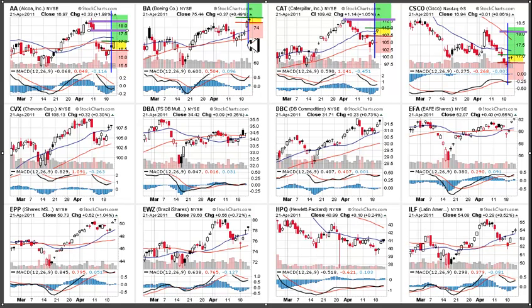Boeing looks pretty good. Breakout from the previous trading range. It's at a little doji, so we actually have a very small yellow zone. So we could play this one with a pretty tight stop, and I'd look for this 74 to be a support area. But Boeing looks pretty good.